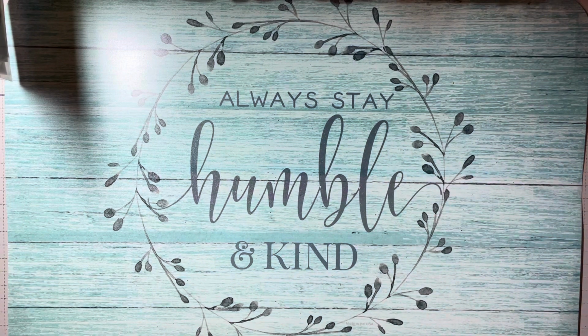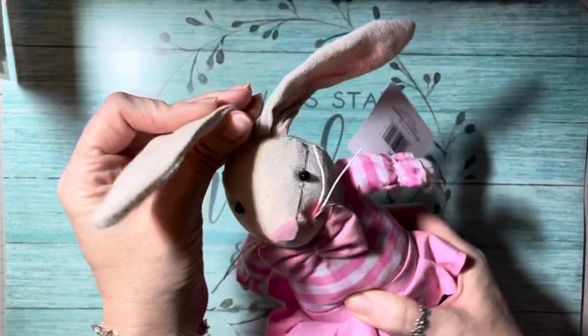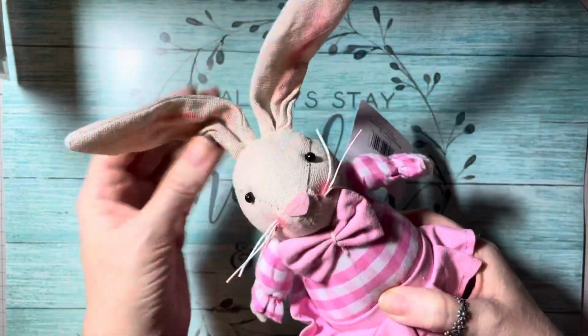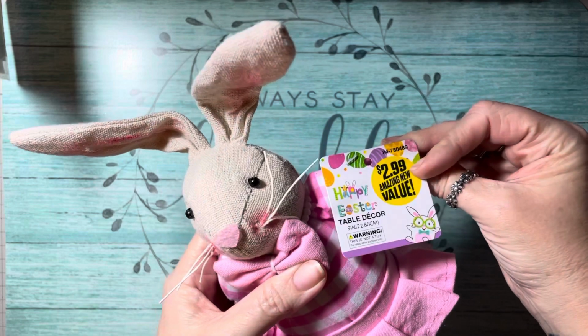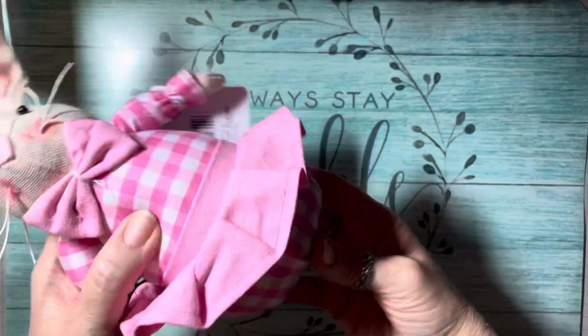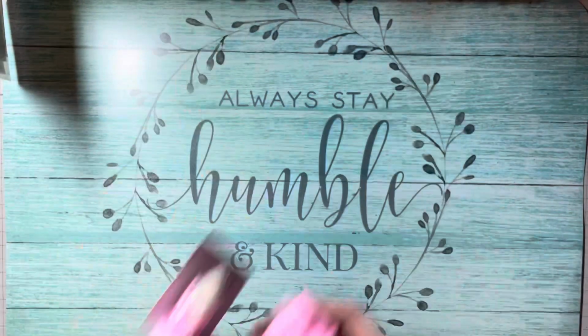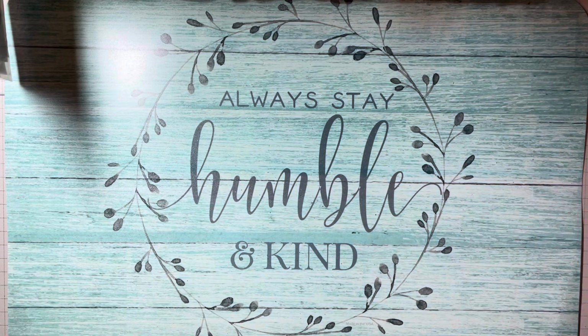Then I got this adorable pink bunny. And it has wires in the ears, so you can do the ears any way you want. This wasn't 99 cents, this was $2.99. But I had to have her, and she's weighted. She has weight in the bottom of her. She's so cute, guys. So I got her.